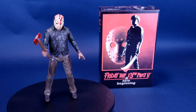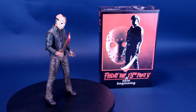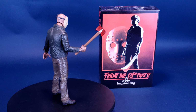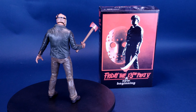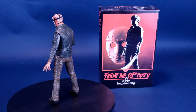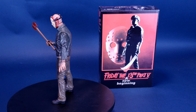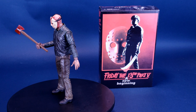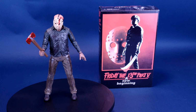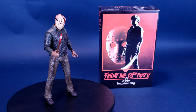In some ways, Dream Sequence Jason Voorhees has a lot in common both in the film and figure. They're teases for a Jason that we never actually got. In the film, of course, this is a Jason that only is in Tommy's head, so we don't really ever get Jason in the film. Instead, we get the Roy imposter, which I know some people are really against. I like Roy. Friday the 13th Part 5 is one of my personal favorites.